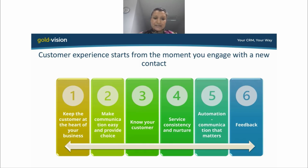So just working through these steps. Number one, keep the customer at the heart of your business. Two, make sure that the communication choice that you provide is easy, and that getting in touch with you is known, the methods are known. Number three, know your customer, understand your customer. Four is about service consistency and nurturing that customer. Five is building in automation, but adding communication where it matters. And number six is feedback.